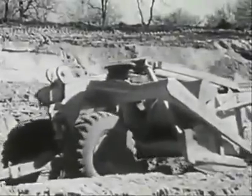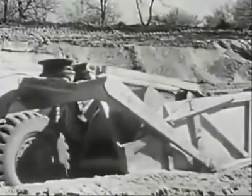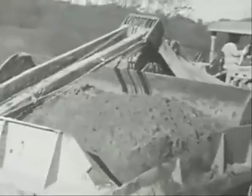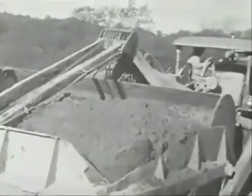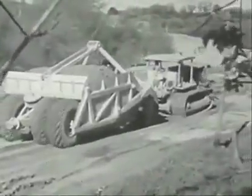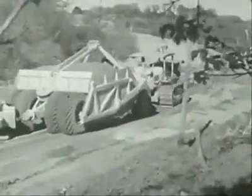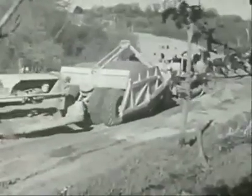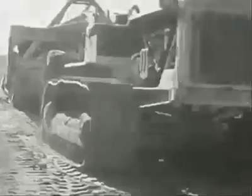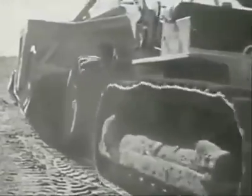A scraper like this acts like a giant shovel that scoops up the earth in great buckets full. The big scraper bucket soon fills with earth. When it is full to the top, the tractor pulls it away to a low spot. So the earth scraped from the hillside goes to fill in low places in the road. The scraper bottom opens and out falls the earth. Earth that builds up the roadway and helps level it out.